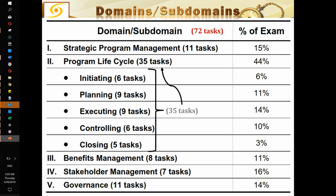Once again, the distribution of the 72 tasks, how they are distributed, what is the percentage in the exam, as I have shown you earlier. 11 tasks are there in strategic program management, which amounts to 15% of the total exam. 35 tasks in life cycle, 44% of the exam. And we can very clearly perceive how many questions you are going to be having from each one of these areas.